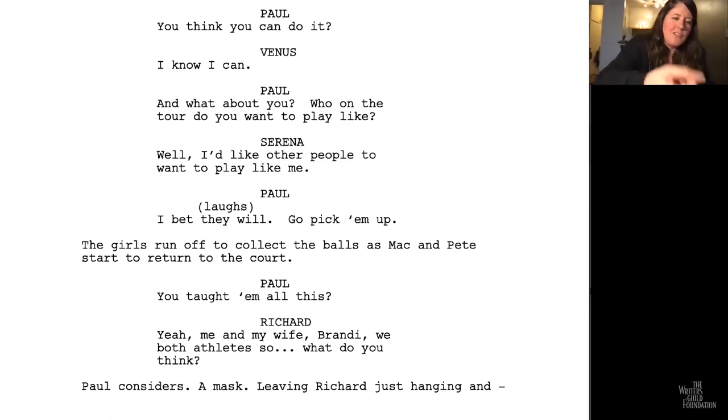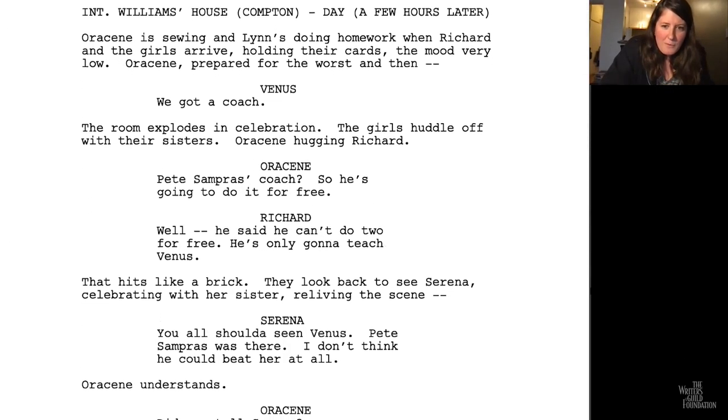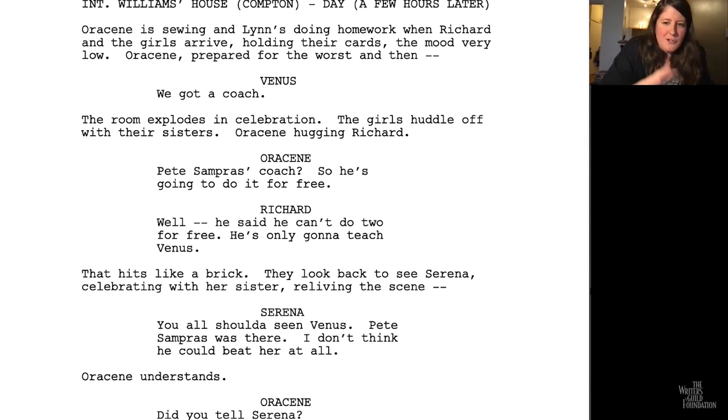So we have to go to page 34, where they get home, and there's a nice diversion of expectations here because they come home totally glum, but then they've got a coach, but then there's a caveat, it's just for Venus, not Serena. I'm just wondering, is that a conscious part of your writing process, making sure to divert the reader's expectations and throw curveballs? Does that factor into your drafting of scenes like this?